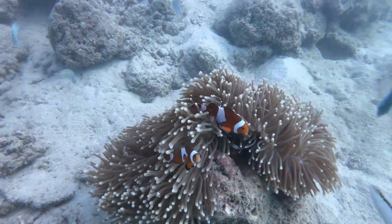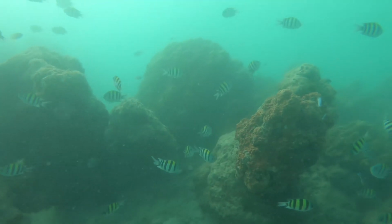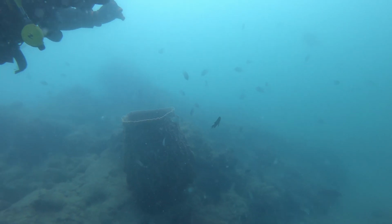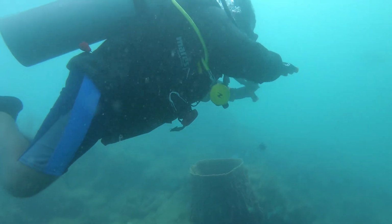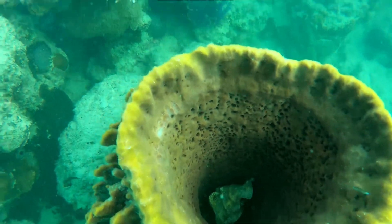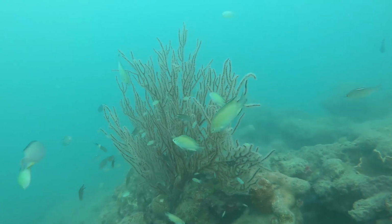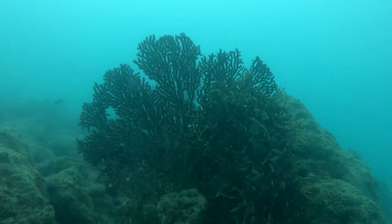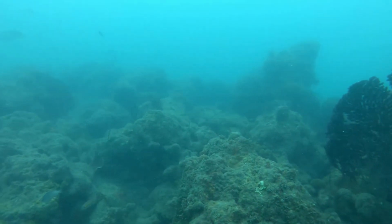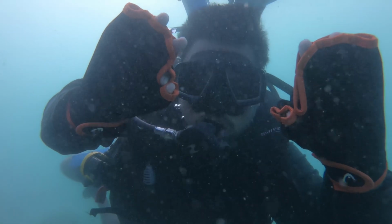As the name suggests, I got to see Nemo in the reef, also with many colorful fish and different types of corals. I was down here for 40 minutes, but I didn't realize how time passed by.